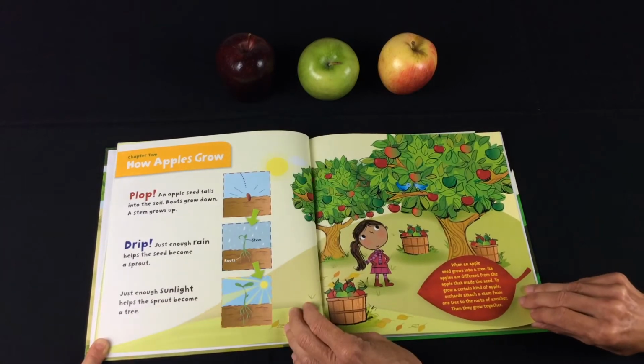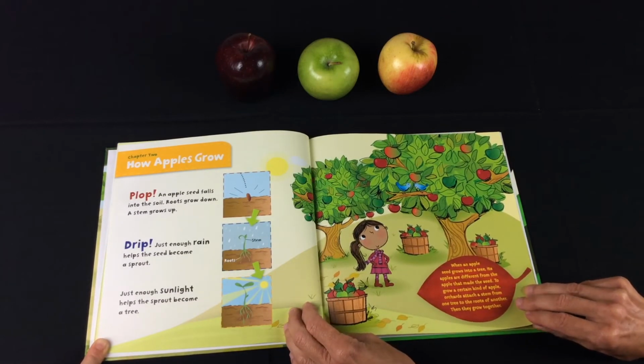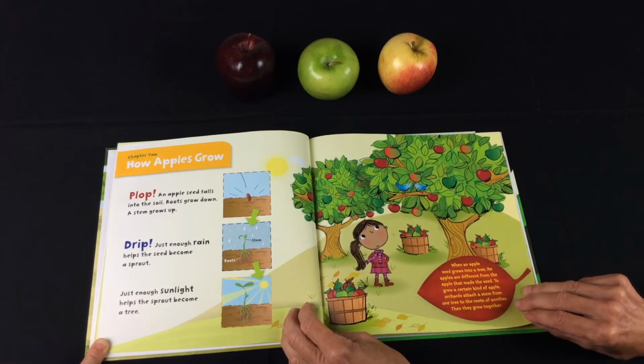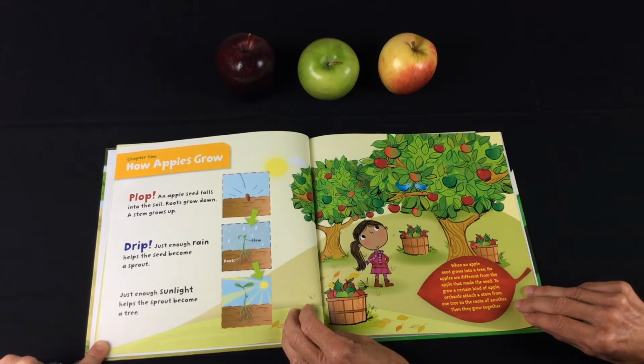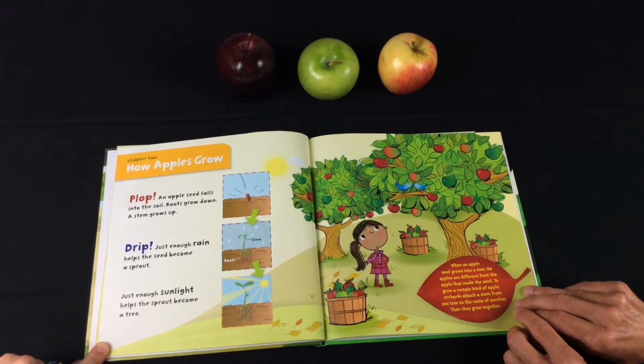How apple trees grow. Plop! An apple seed falls into the soil. Roots grow down, a stem grows up. Drip! Just enough rain helps the seed become a sprout. Just enough sunlight helps the sprout become a tree.